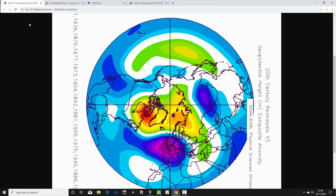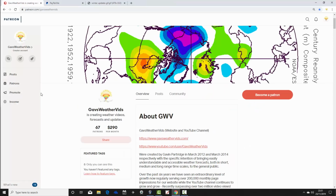And then finally, in the final analysis, putting the top 25 wettest autumns on record together, this is how all winters combined are looking. It's a cold signal, definitely. High pressure to the north, low pressure to the south, bringing in the easterly winds. You would expect, on average, many of those winters following the top 25 wettest autumns to be cold, and some of them would be severely cold.